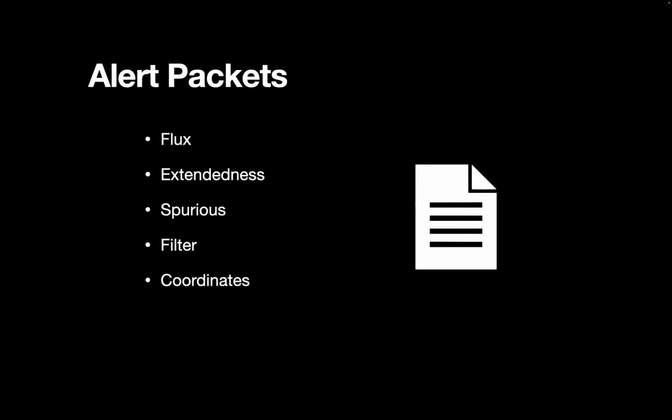Within an alert packet, if this is the first time this source has ever been detected, there's very minimal information, and this is to enable that to get to us as quickly as possible. So you get a measure of brightness, a measure of extendedness, a real-bogus measurement that's called spuriousness, which filter was observed in, and its coordinates. So you can imagine using coordinates to say, if this is in the galactic plane, maybe you think it's more likely to be a nova or something like that.